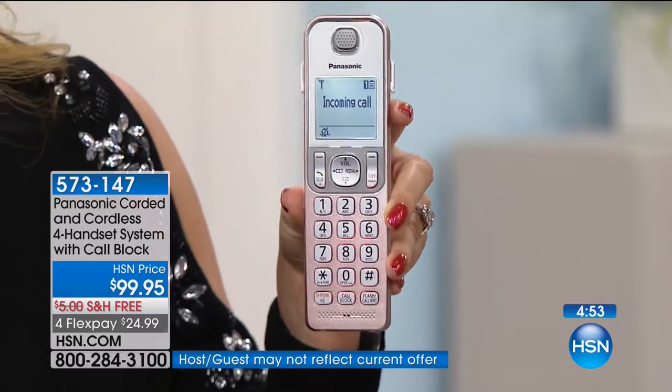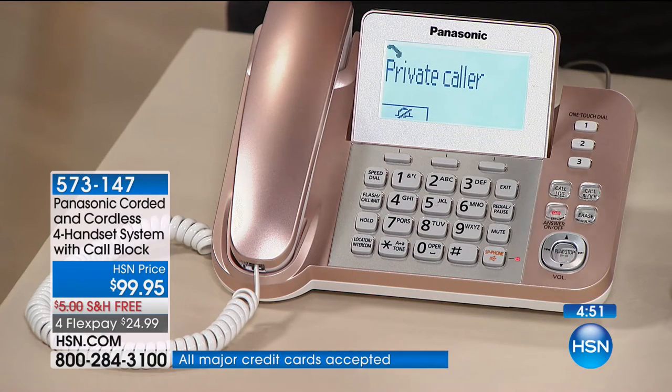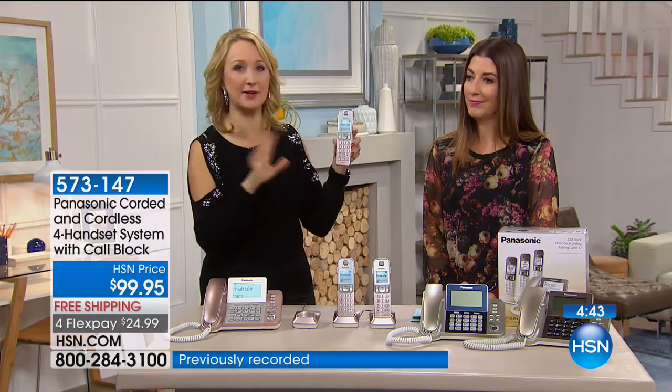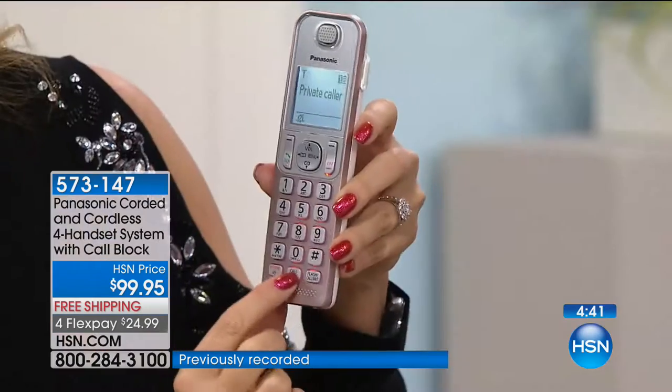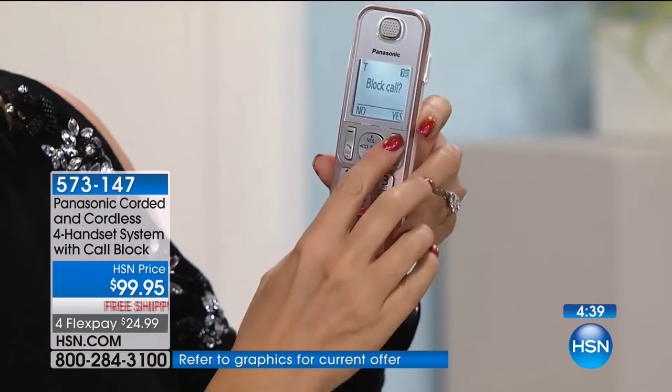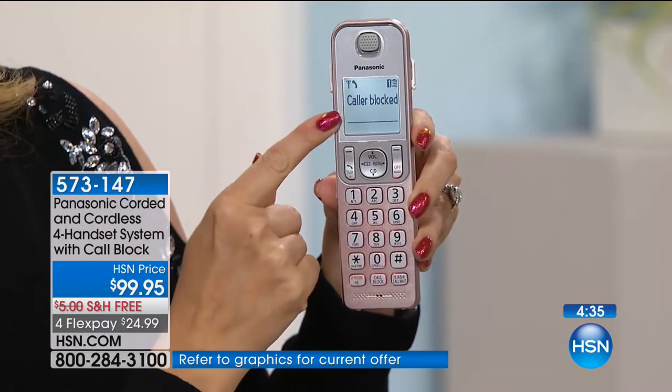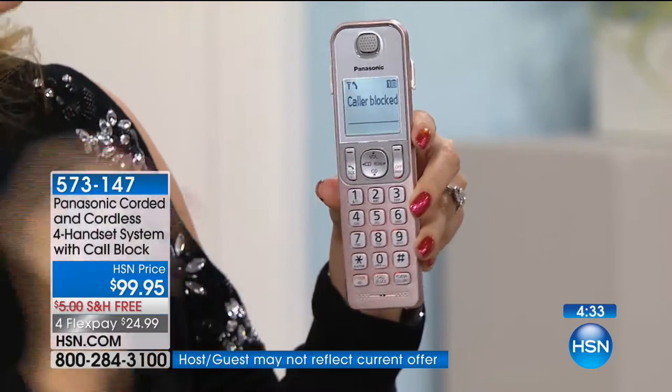Oh boy, here we go. And again, talking caller ID clearly announces exactly who's calling, so you're not running for phone calls you don't want to answer. No, that's a private sales caller. Yeah, I'm not interested. Guys, are we all in agreement here? We're not answering this call? Nope. All right, let's block it. We're going to touch block right here, confirm with a yes, and that number, even a private number, is completely and totally blocked.